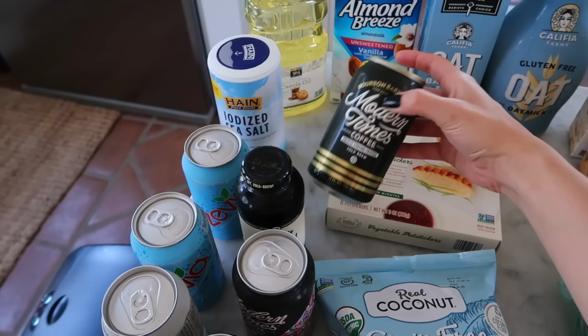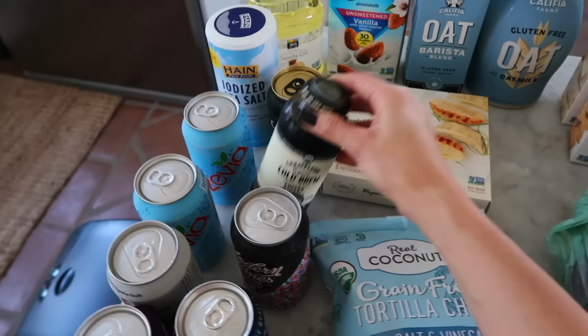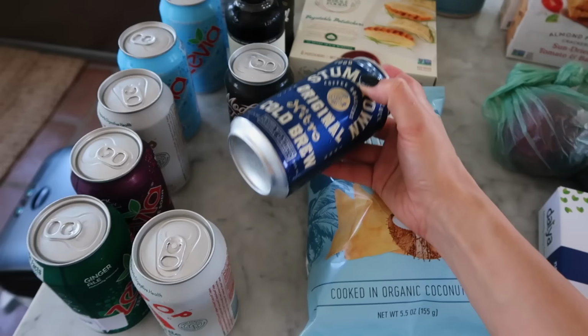some milks. We normally make coffee and matcha at home, obviously. Lately, we have been picking up a few different cold brew drinks just to have on the go if we're in a rush. This morning, we split one. They're nice to have as a last resort.